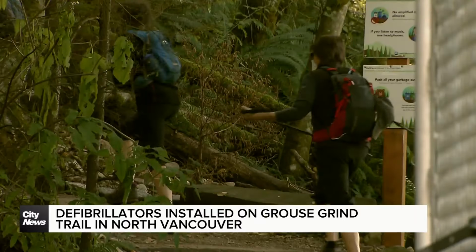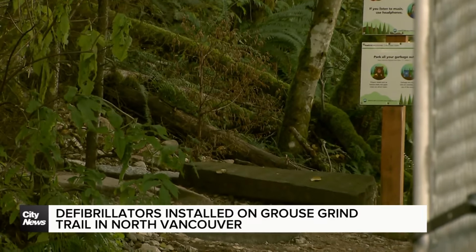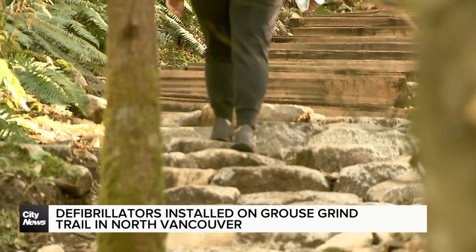Metro Vancouver decided to install the AEDs on the Grouse Grind after several conversations that we'd had with the District of North Vancouver Fire and Rescue Services, along with North Shore Rescue. Supervisor of Park Operations Tyler Langelou says there have been past incidents of cardiac arrest on the Grouse Grind, and having quick access to defibrillators will avoid similar situations from occurring in the future. We get over 250 visitors every year on the Grouse Grind. It's a steep, challenging trail and difficult terrain.